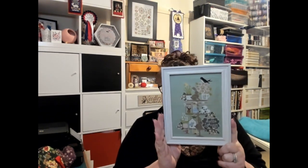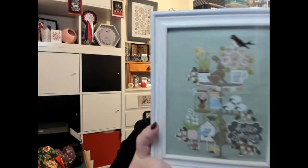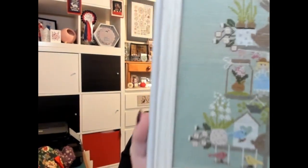Now these I did 1/1, so they're nice and small, don't take up much room. This is a 6x10, 7x11, something like that. If I look closely, I might even find what it was. 6x8. 6x8 frame. 1/1 on 28 count.